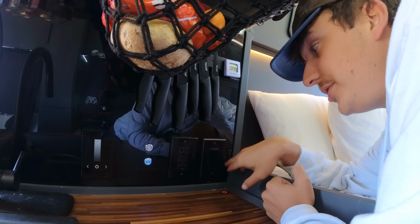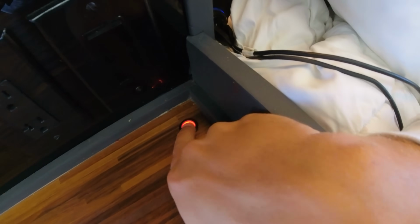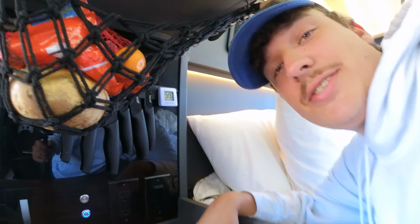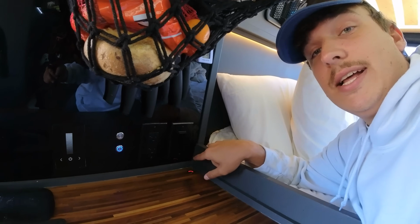Then directly below my knife rack, you have a couple switches and plugs and ports. Starting on the right here, down on the actual cabinet itself, you'll see this red glowing ring right here. This is the switch to my water pump. If I want to turn my water pump off for any reason, I just click that and it turns off, and then I can turn it back on. It's a nice option to have. I've never really had to use it, but if I ever need to turn the water pump off, I can with this switch.